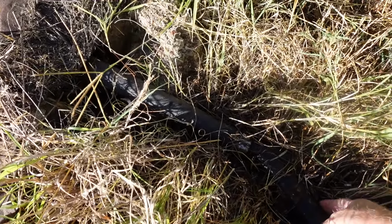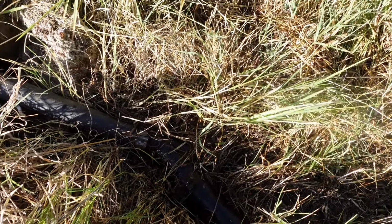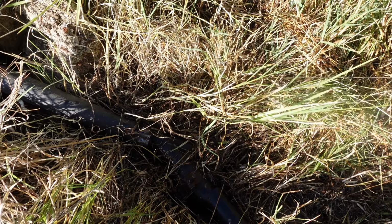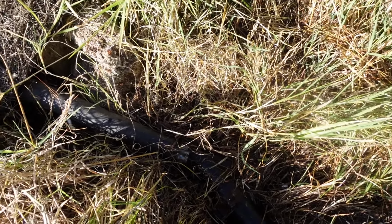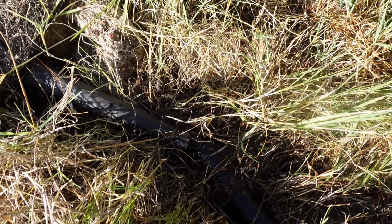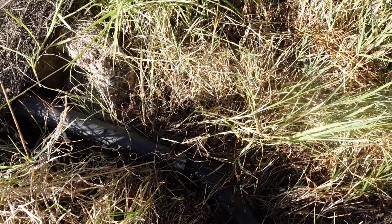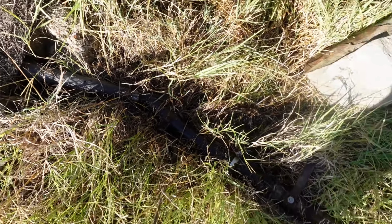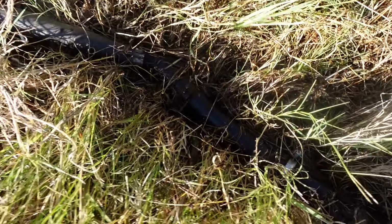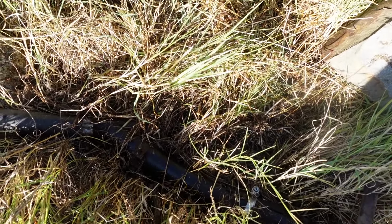But the actual pipe is broken here. Don't know whether I can show you that yet. It wasn't leaking as bad as this, but I wanted to see what the clamps were like on here and get a rough size. And what I did was I just moved the pipe and it just broke straight away.